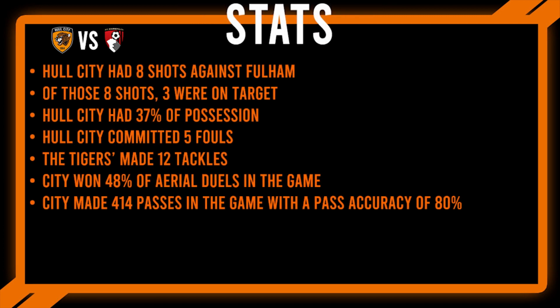Onto stats, and these are taken from our last game against Fulham, in which we had 8 shots. Of those 8, 3 were on target. We had 37% of possession, committed 5 fouls. Hull City made 12 tackles. We won 48% of aerial duels in the game. Not bad. And City made 414 passes in the game with a pass accuracy of 80%.